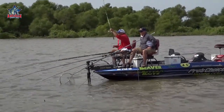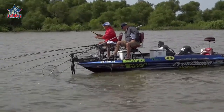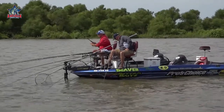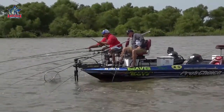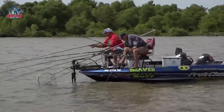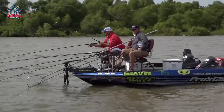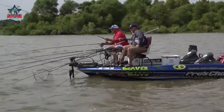Exactly. And when I saw them trolling, I knew they were fishing underwater cover that they were looking at on their electronics. The wind was not their friend at the point where we were there. However, they had caught two or three upgraded fish and probably had about 7 pounds in the boat. Excellent anglers, they have won many a tournament on this lake.